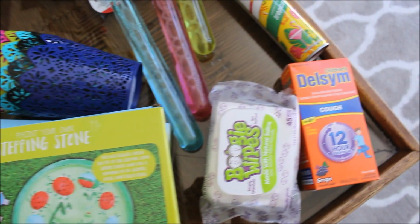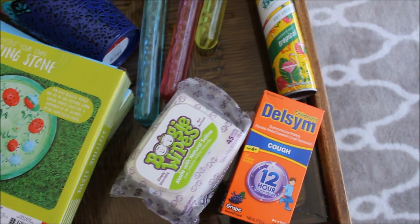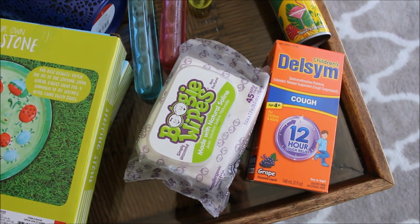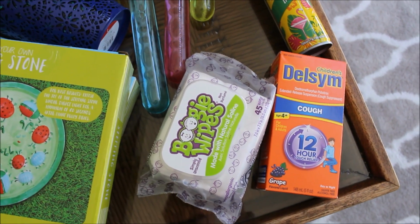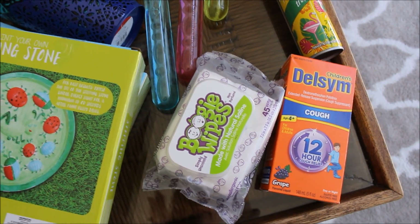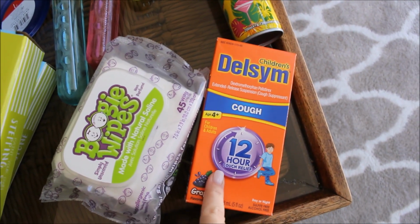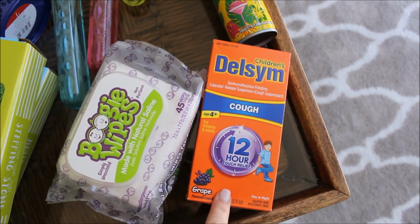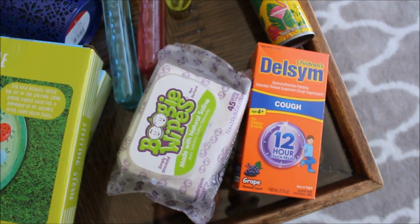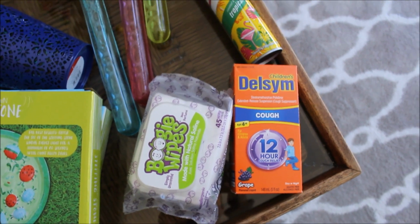And then these were a few items that I actually went to Target for, because don't you go to Target for one thing and then you leave with $1 million? But anyways, we needed boogie wipes because my kids' allergies are out of control. The pollen count here in Florida is so high, and my boys are on the struggle bus with allergies. So I got a package of boogie wipes, and then I got some more of this cough medicine because it seems to work really well for my oldest. Let me know if you guys have any home remedies for allergies. My boys, like I said, they're struggling.